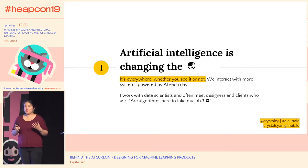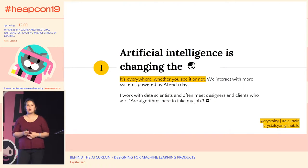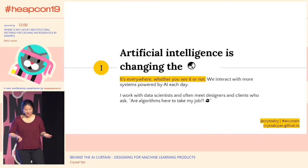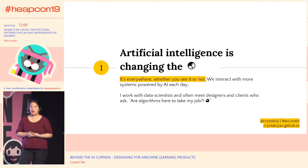As you can probably imagine, I started off thinking about this because I would look around and I would see artificial intelligence mentioned in pretty much every single article ever. And when I looked at a lot of the systems around me, I realized that more and more of these systems were powered by artificial intelligence every day.